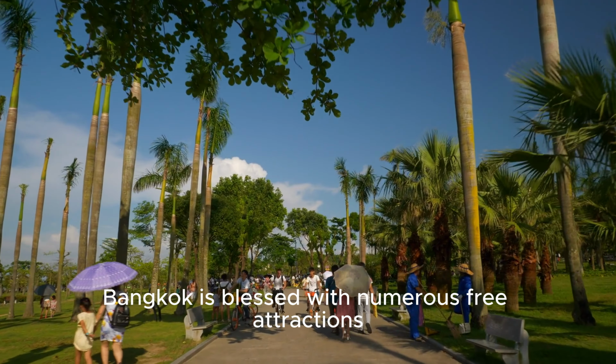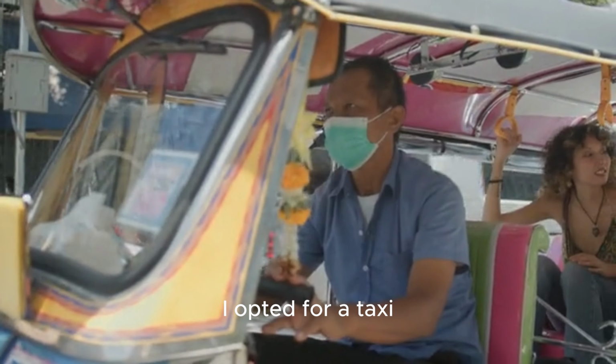As the day progressed, I took advantage of Bangkok's cheap transportation to hop between different areas. I love riding taxis because they're everywhere. Taxis can take you further afield for around 50 baht or $1.50 per trip. However, tuk-tuks are a bit pricier, costing anywhere from 100 baht to 300 baht, or $3 to $10 per ride, depending on the distance. I opted for a taxi.